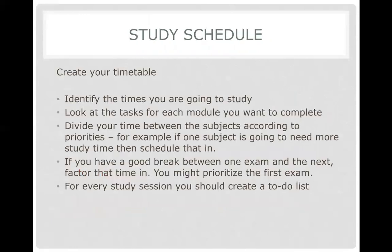So to create your timetable, identify the times you're going to study. Look at the tasks for each module you want to complete. Divide your time between the subjects according to priorities. For example, if one subject is going to need more study time, then schedule that in. If you have a good break between one exam and the next, factor that time in. You might prioritize the first exam.